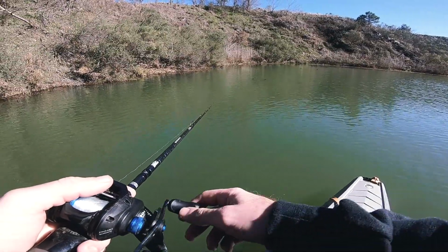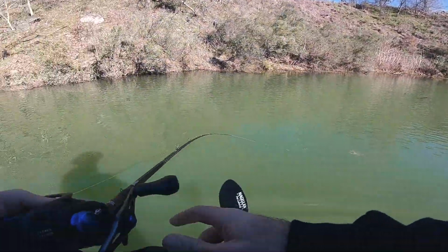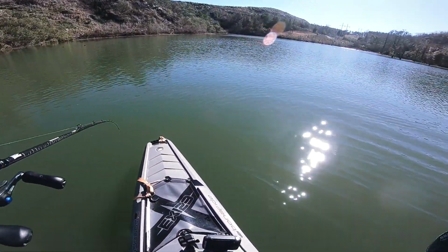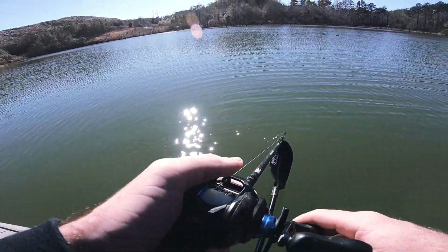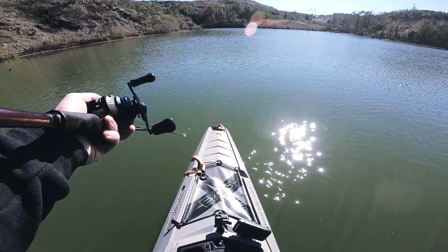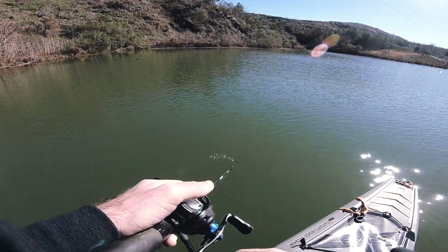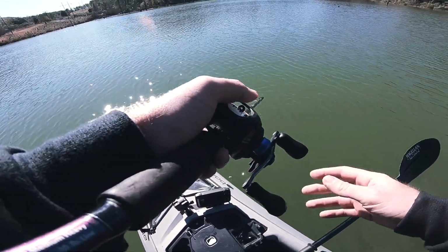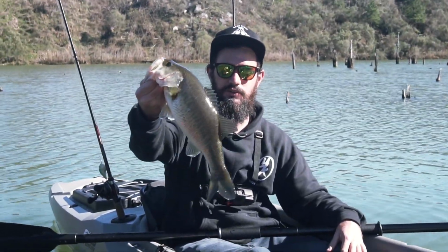Yo, I think I got a fish on. It's actually a good one. Yo! It's actually a decent fish. Sucker is not giving up either. It's so awesome when this water turns this color this time of year, because you can see that fish down there fighting you the whole time. Come on, buddy. Dang, this thing's got some strength to him. Come on. Boom. It's a good one right there, y'all.